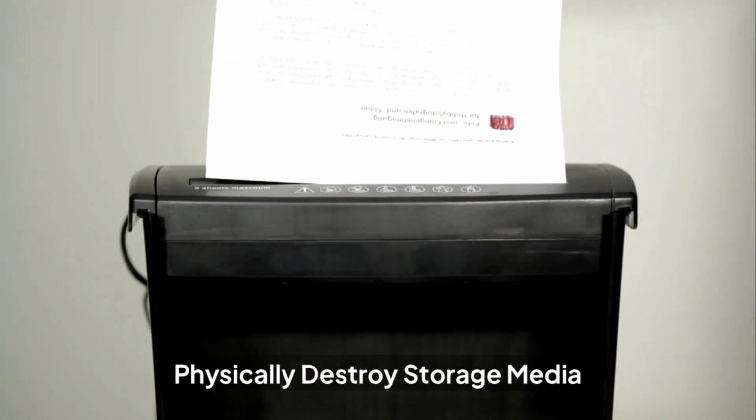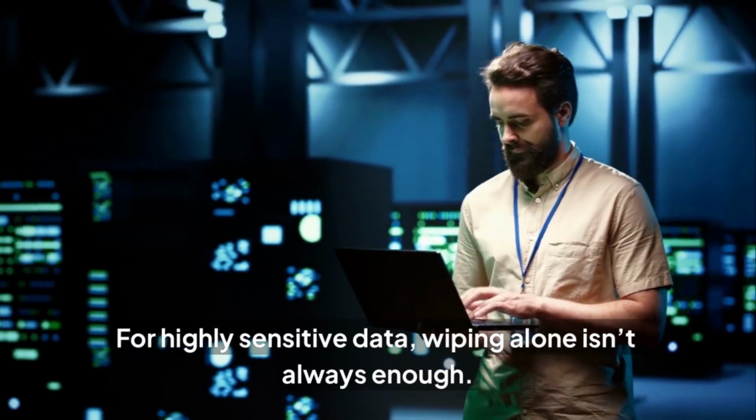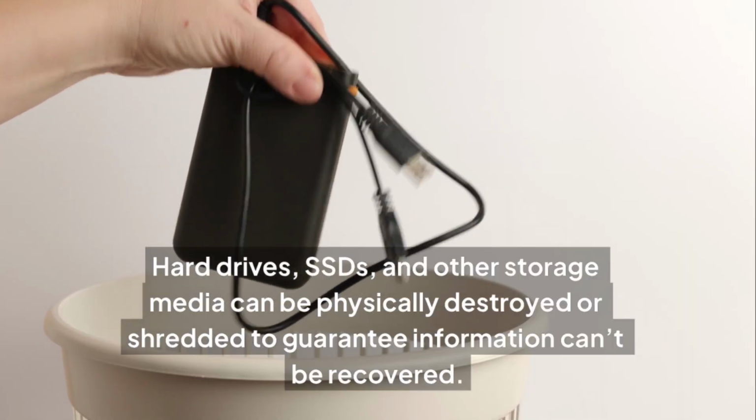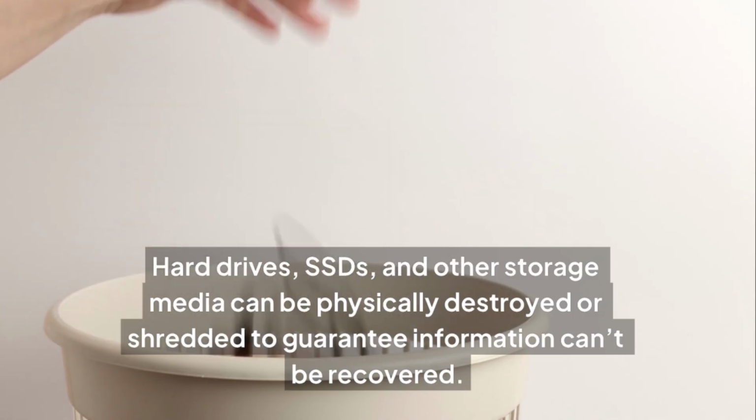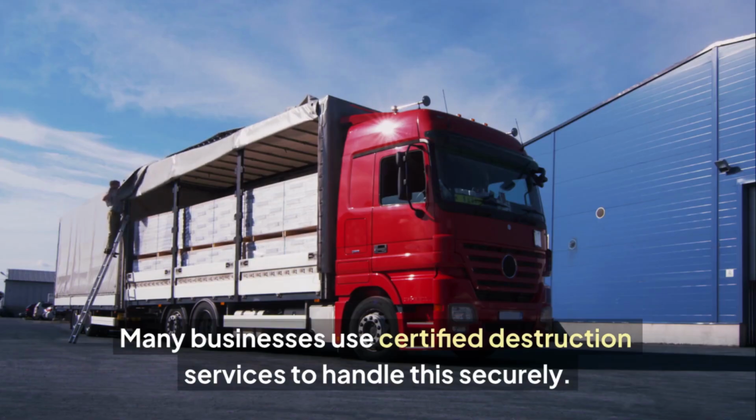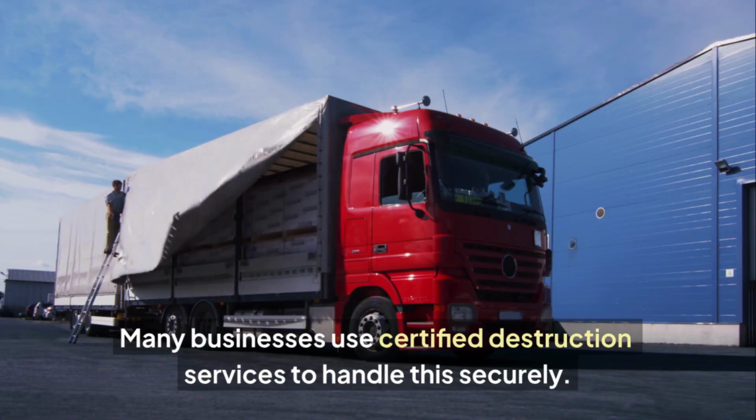Physically destroy storage media. For highly sensitive data, wiping alone isn't always enough. Hard drives, SSDs, and other storage media can be physically destroyed or shredded to guarantee information can't be recovered. Many businesses use certified destruction services to handle this securely.